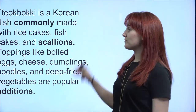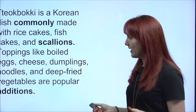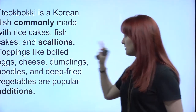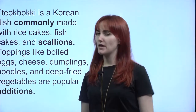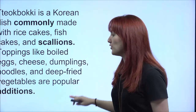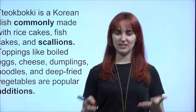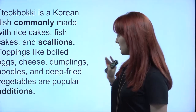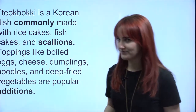So if you like rice cakes and fish cakes, you'll probably like tteokbokki as well. And if you want to add a little something extra, you can also put a boiled egg, cheese, dumplings, noodles, or deep-fried vegetables. So definitely not very healthy, but man, is it tasty. It tastes amazing. These things that you add extra, you can call those additions. For instance, if I were ordering pancakes at an American breakfast diner, I could potentially get extra bananas or extra syrup. The bananas or the syrup could also be called an addition because they don't come automatically with the meal.